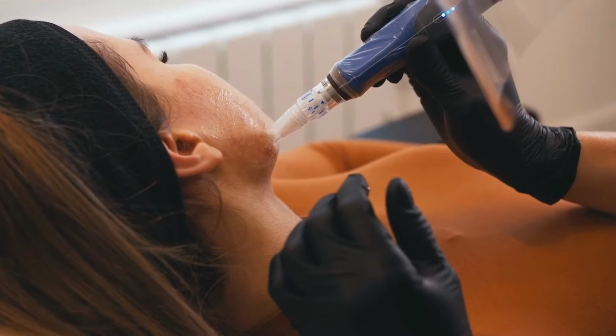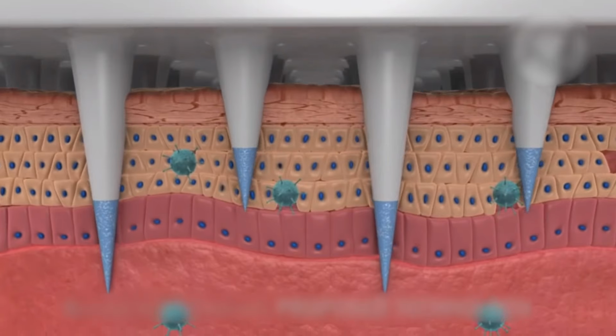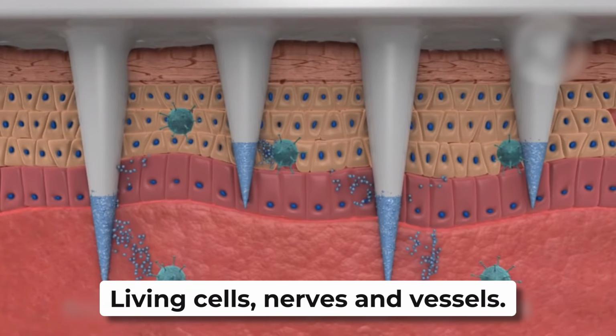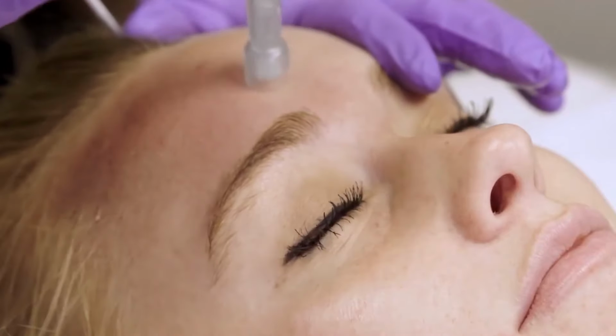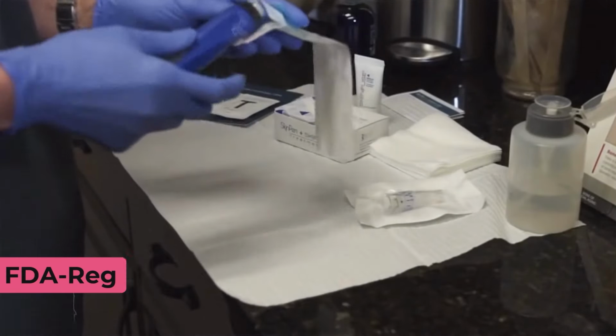Or, for professionals, tiny pins in a distinct pattern at the tip of a motorized, pen-like tool that dives deeper into the skin, interacting with living cells, nerves, and vessels. But are all these microneedle products under the FDA's purview? Not exactly.